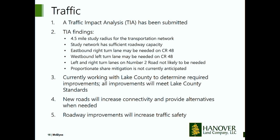There's the potential for an eastbound right turn lane that may be needed on County Road 48. And a westbound left turn lane may be needed also on County Road 48. But at this time, it's not likely that we will need a left and right turn lane on Number 2 Road, and it's not likely that there would be any proportionate share mitigation needed. So we're still working with them. That will be finalized, I believe, through final engineering.